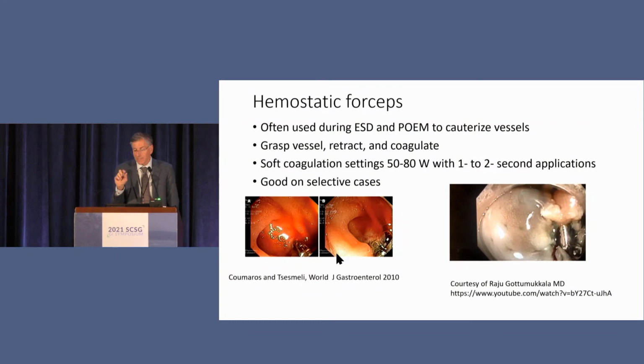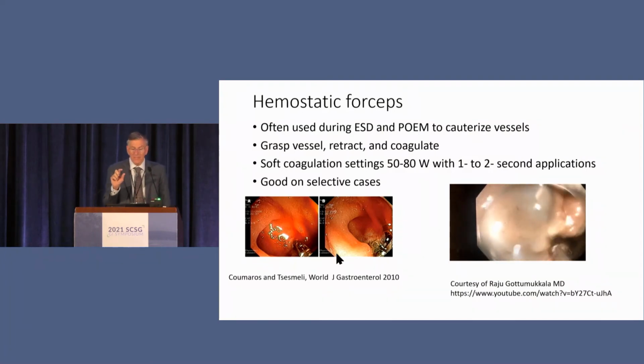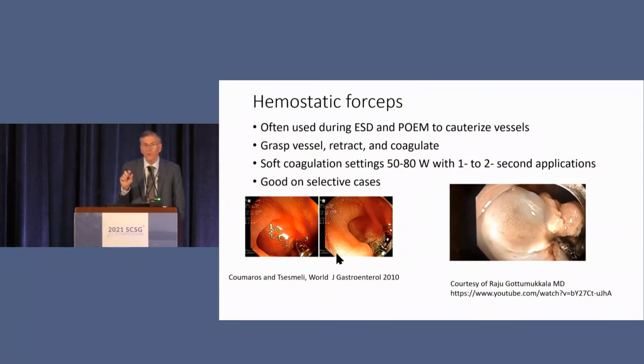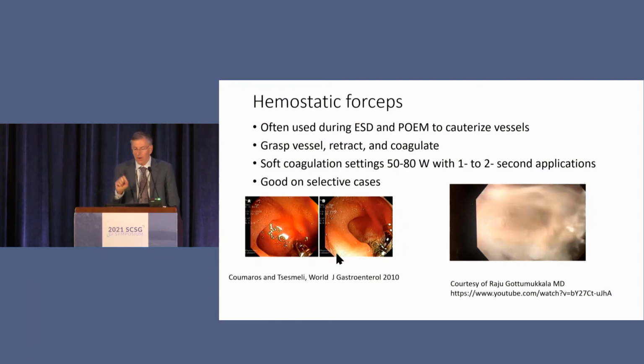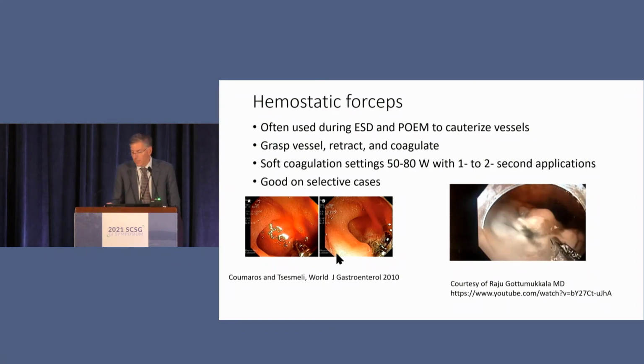This can actually be used on ulcer bleeds and others. So this is one of those tools you should probably have in your armamentarium. These are different than hot biopsy forceps, so you're not going to be tearing off or avulsing things, but it's a nice new tool to have in your armamentarium for regular GI bleeds for those occasions. And also if you're doing polypectomies, you're doing other things in which you see that vessel bleeding.